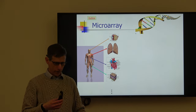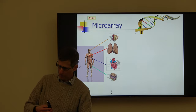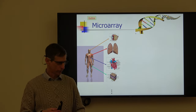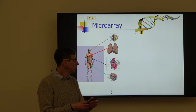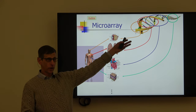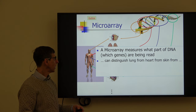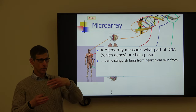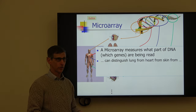How can one blueprint produce a bottle and a presenter mouse and also this chair? Well, the answer is clear, right? Different parts of DNA are involved. Different parts are expressed and read for different purposes. And so a microarray is a tool which looks at which parts of DNA are being read, which ones are in the messenger RNA framework. And I can distinguish these different organs.